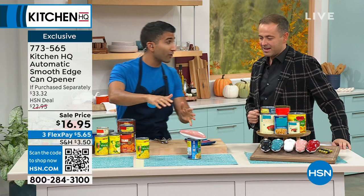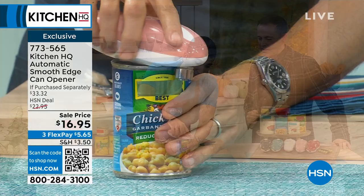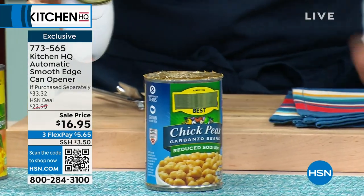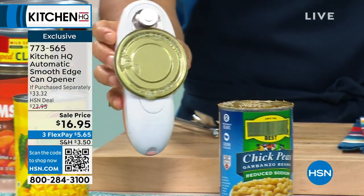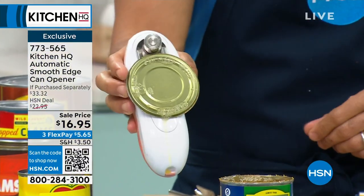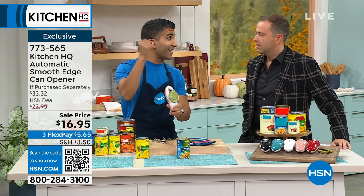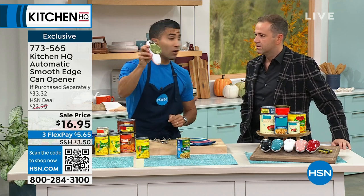Now, when it goes all the way around, there's actually a magnet that pulls off that lid. Look how easy that is. Did you see that, guys? And look how clean it is. Clean, smooth. It's not gonna cut your finger. Not dangerous. Sometimes with those old school can openers, you're wrestling with a jagged edge. Yes. The magnet solved that problem.